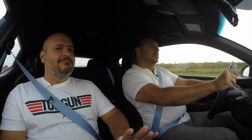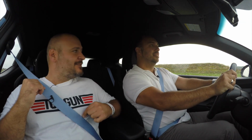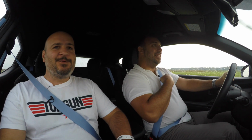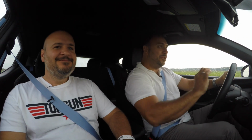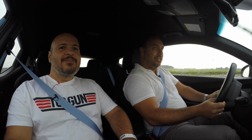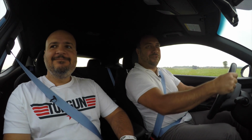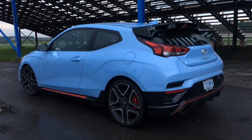So this is the second generation Veloster. It looks pretty good, I have to say, from the outside, and especially this blue color that matches the seatbelts. This is sexy. I mean, this is really good. It was basically the first thing I noticed when I got into the car when I picked it up from Hyundai, and let me tell you, it just gives it that little accent of, I don't know, different. The styling of the Veloster works for me very well.